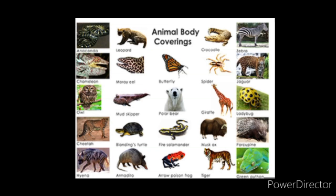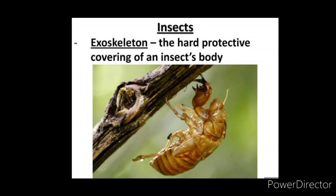Okay, students, in this class I am going to teach you body coverings of animals. The body coverings of animals provide them protection or help them adjust to the environment. Let us study the body coverings of different kinds of animals. Now we are going to know body coverings of insects. Insects are invertebrates, so they are without backbones. Insects do not have a backbone. They have a hard outer covering that protects and supports their body.